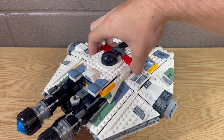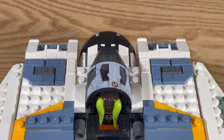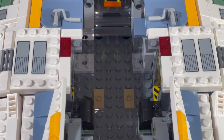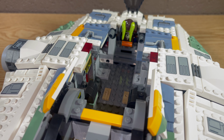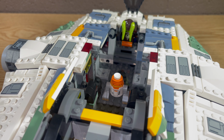On the top of the Ghost here, this whole front piece can come off very easily. As you can barely see, there are some stairs that go down from where Hera sits to the rest of the interior. It was pretty awkward for me to get this on camera, but it is a pretty spacious and detailed interior, and on the inside there is plenty of room for all of the minifigures, and there's even these 2 tiled pieces right here where Chopper can perfectly fit.